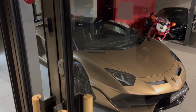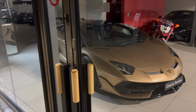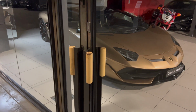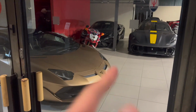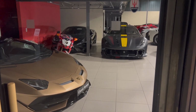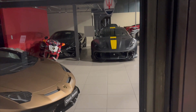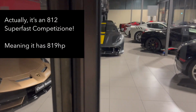This is where things get pretty insane, you see. So we're going to start off with this Aventador SVJ. Look at that color. That is an insane bronze looking color. And then what have we got back there? That looks like a 720. Yeah, there's a 720S in black. Really nice. I think that's an 812 Superfast as well. Might be wrong, but I'm not sure. These are new Ferraris. They're pretty confusing.